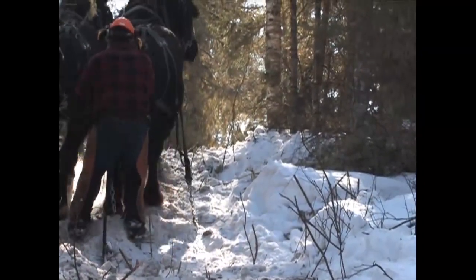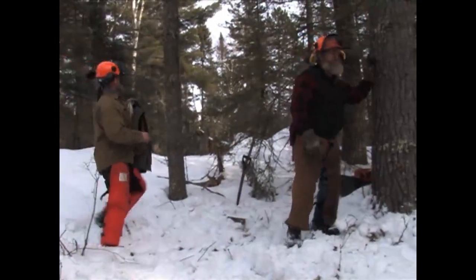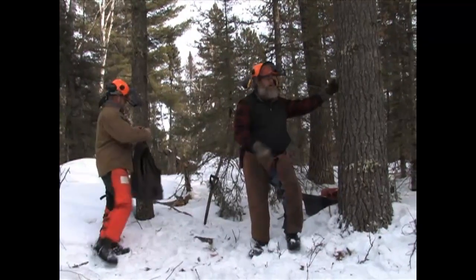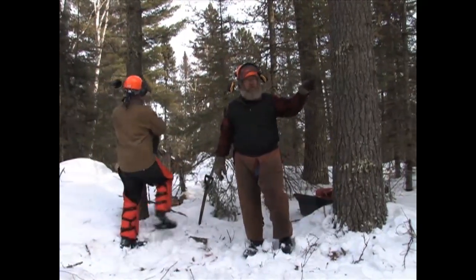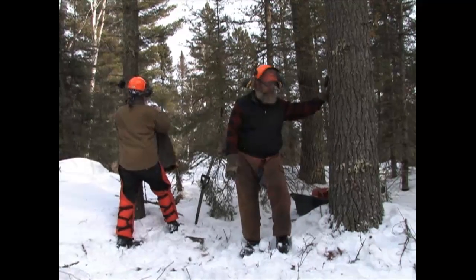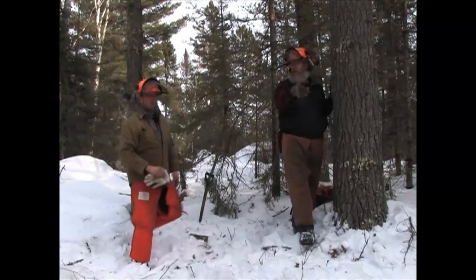The other thing it does is it smooths the trail out. I think we'll take this one next here. What I was thinking about was, I'll take that log out with the team. And if we put this one right across the stump of that one, okay.